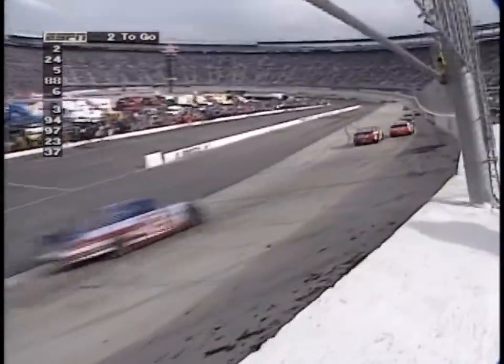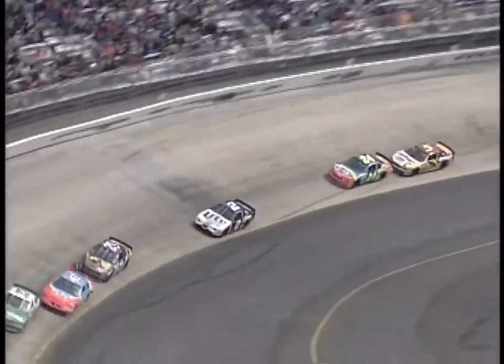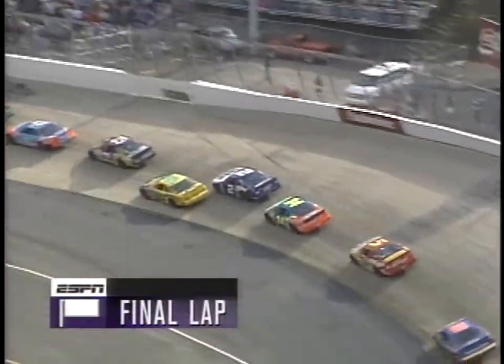And the body looks on the inside of Gordon. Tries, can't quite do it. Actually, that was two to go, so they will wave the white flag on Rusty Wallace, 0.533 miles away from win number two in 1997. And heavy traffic right in front of these cars. I don't know if it's going to play into anybody's hand.